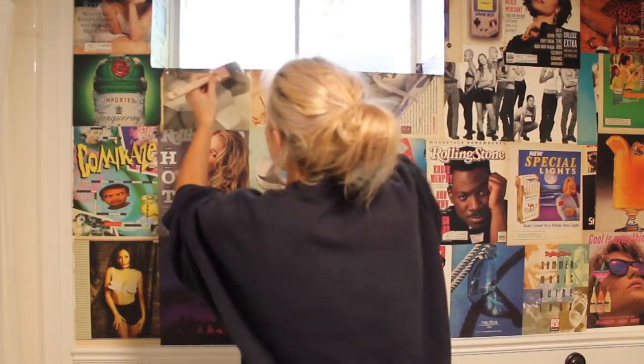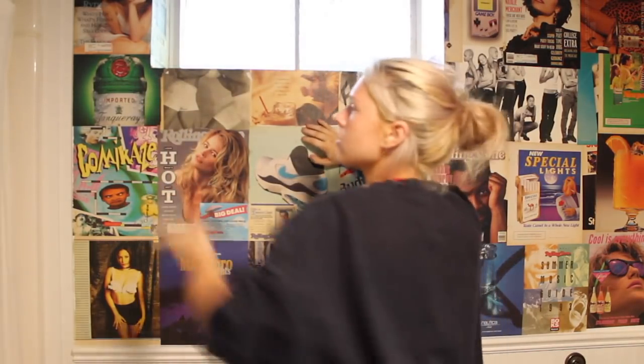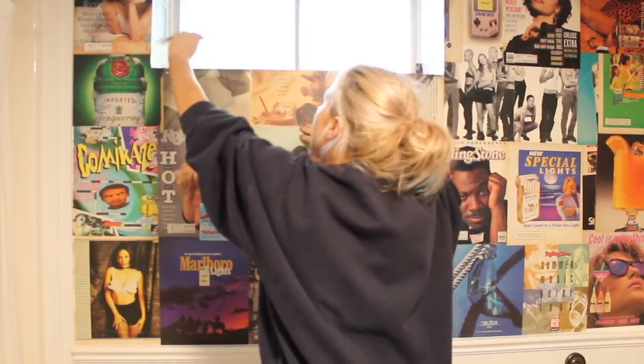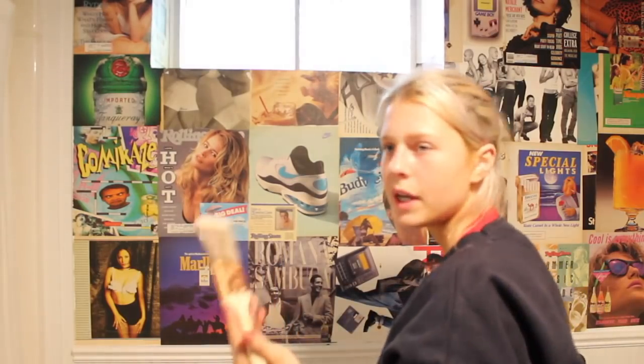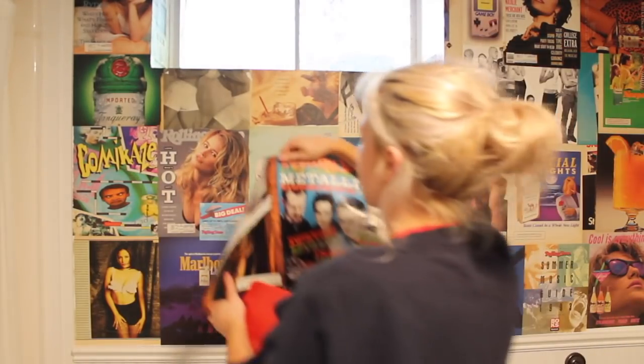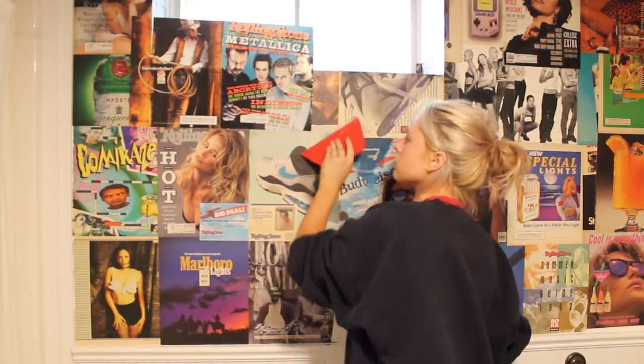So for anyone who's interested in the actual process, all I'm doing is just taking this wallpaper adhesive. I found a huge tub of it on Amazon for like 25 bucks. Then I will just glue wherever the paper is going to be put down. Just basically try and make your layer as thin as possible, and you just put your paper over it, smooth it down.